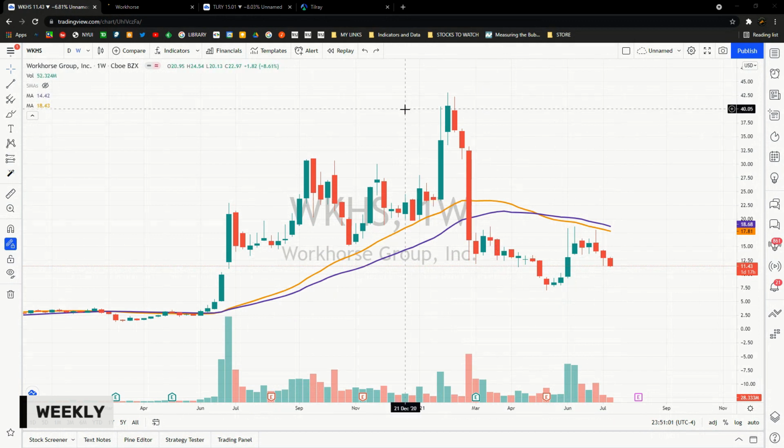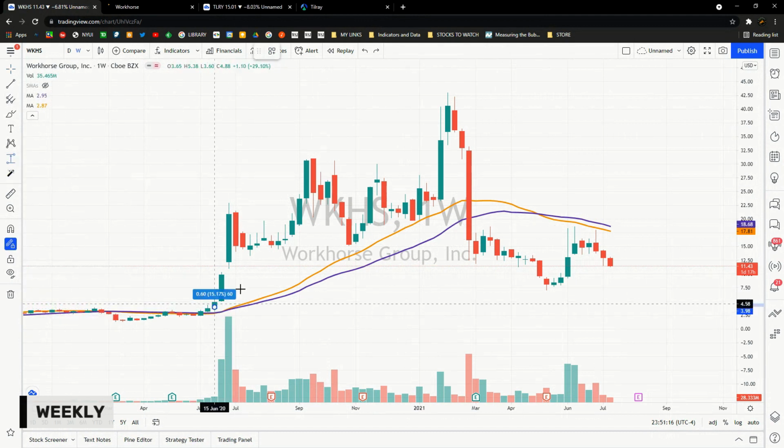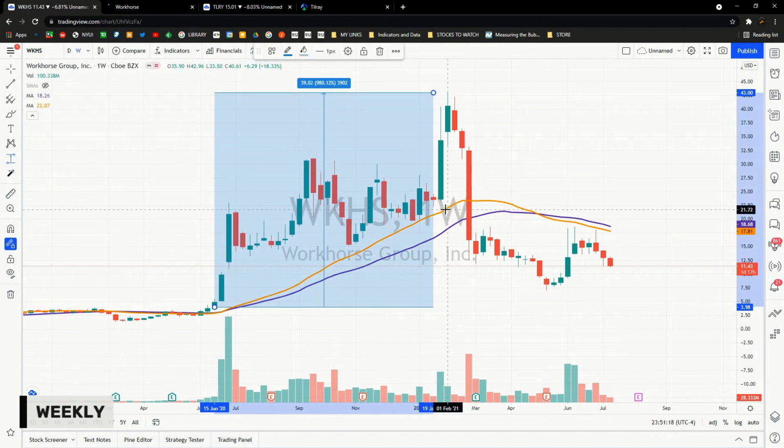We continued higher quite a bit until we got to 42. Now, when we had that initial breakout, we were around $4. We got about a 10x return there. That was on Workhorse. Okay, so that's just something that's very important to look at right off the bat. You have a price range from here to the highs of almost 1,000%, 980%. So that's one hell of a move.